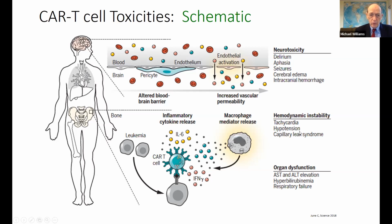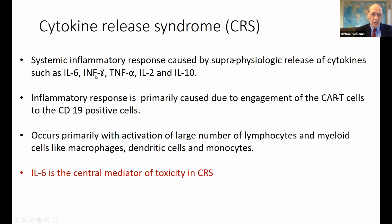Hemodynamic instability. When the CARs bind there and you get this intense immune activation, then you release a number of inflammatory cytokines, including interleukin-6, which can lead to complications listed on the right. In more detail about CRS, you can see that it's an inflammatory response, as mentioned, with a supraphysiologic release of the cytokines listed here. But IL-6 is the most important player in this, and therefore it's a target for managing these patients. This occurs primarily via activation of lots of lymphocytes, as well as myeloid cells, including macrophages and dendritic cells that release the cytokine storm.